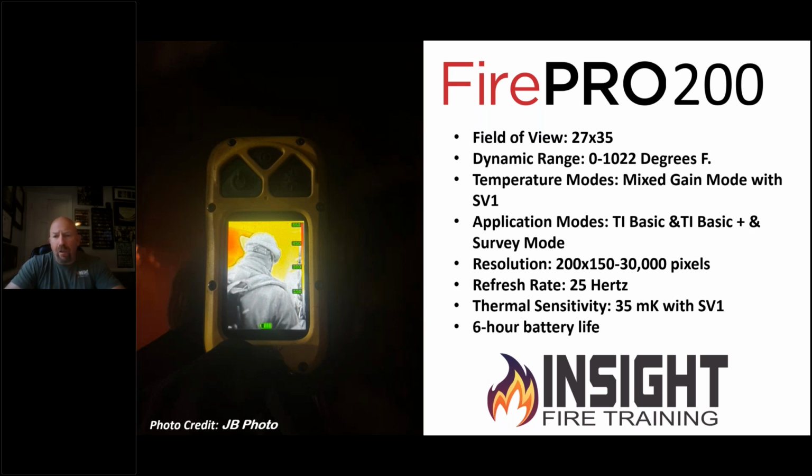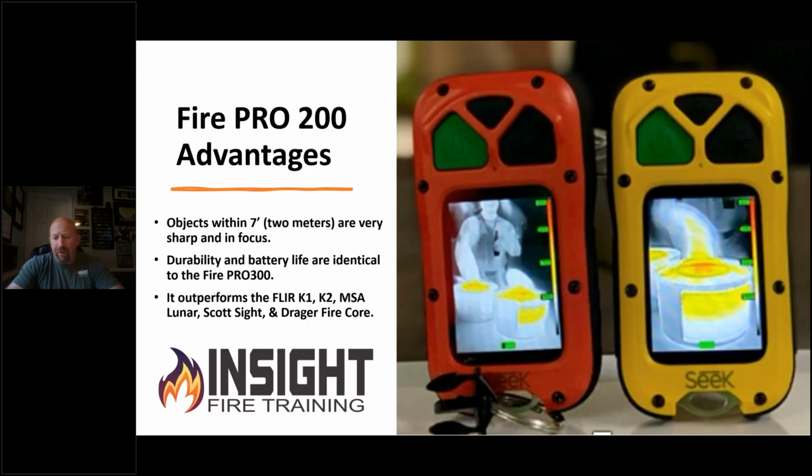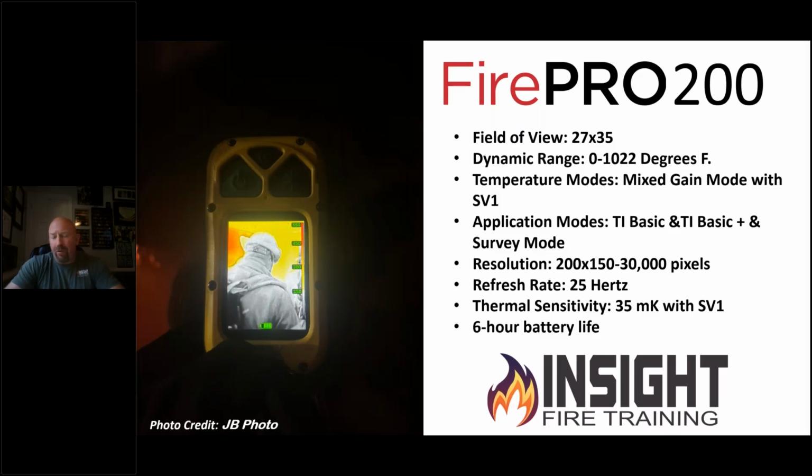The difference in the 200 and 300 is pretty straightforward. The housing looks the same, the buttons look the same, but the internal parts differ. You have a different field of view, which is much more narrow, and you also have a lesser resolution quality. You're looking at a 206 by 156, which is, per the instructions, 200 by 150, which puts you at around 30,000 pixels for firefighter map. The refresh rate is the same, the thermal sensitivity is the same, and the battery life is the same, which is phenomenal. This is a little lower cost option for firefighters if you're looking for more of a personal safety device. That's the FirePRO 200.